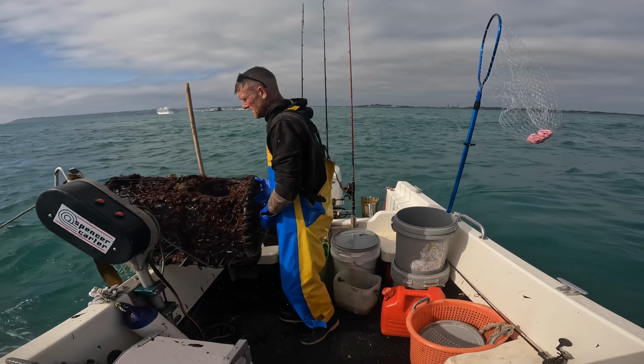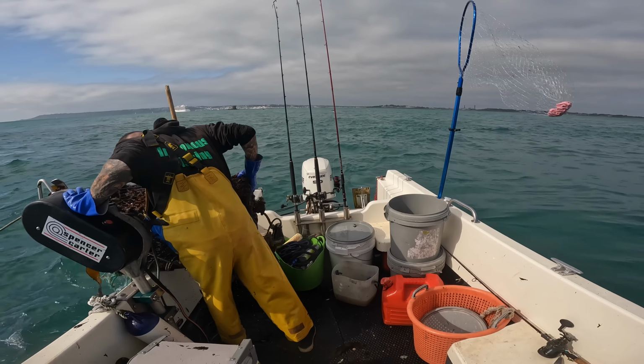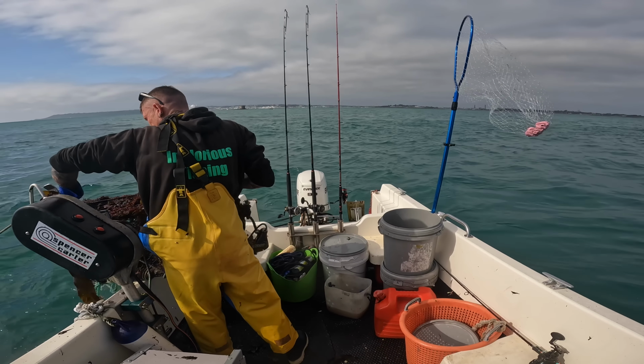Nice lobster in there. Oh, we got two lobsters in there. Two lobsters. Okay, let's get the second one in. See if we got any more lobsters. That lobster there's a keeper. It's only got one claw, but it's definitely a keeper.